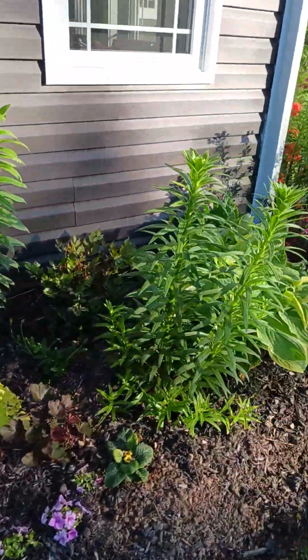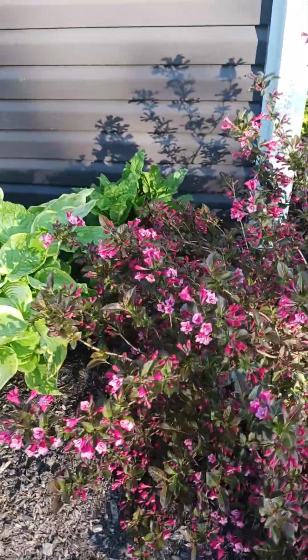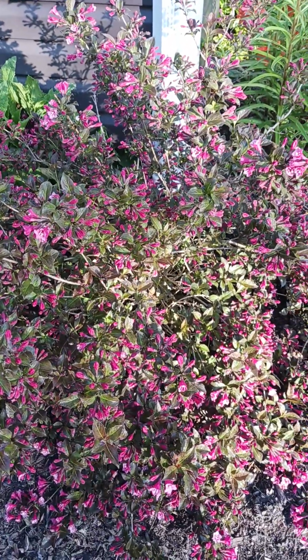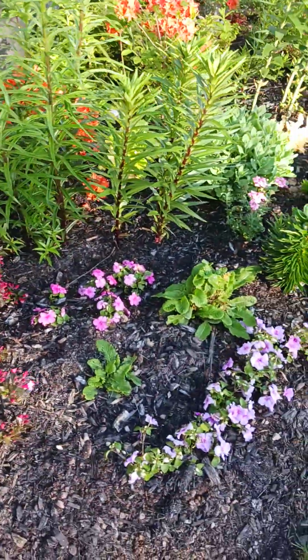And then we come over here to another weigela. Again, just opening up its blooms and doing fabulous. This one doesn't get as much sun as the other end, so it's a little bit behind in opening, but it will definitely come. Some impatiens.